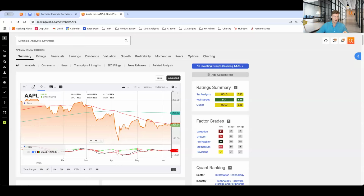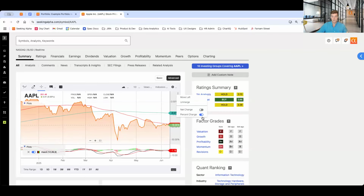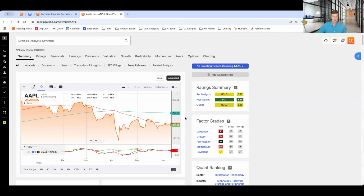A couple other things to call out in the settings. You can also toggle the log scale if you want to smooth over certain things such as dividends, and you can control that from the settings as well. And one particular feature that I think people might miss is also in the top right corner. You can also switch the y-axis to percentage change or net change. And this in particular is a feature that I think we're in the near future going to move into the settings menu to make that a little easier to find, but that's a powerful one to know about as well.